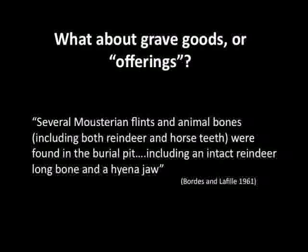We've got several Mousterian flints and animal bones in there, including an intact reindeer long bone and a hyena jaw. Well, that's the same stuff we find all over, right? I'm not gonna write home about that, saying, "Hey, I've got more trash in the pit, the same trash I got everywhere else." No, it gives you nothing.